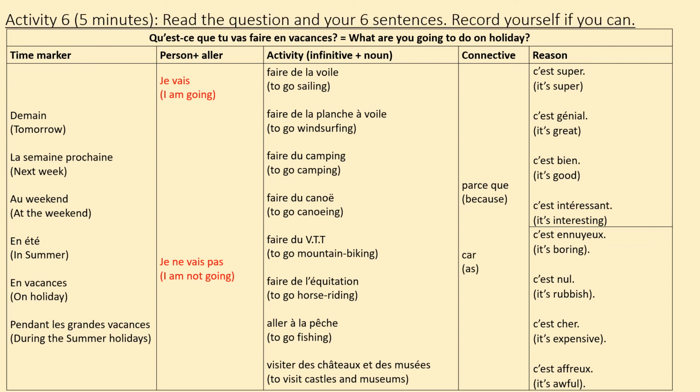Now I want you to practice your speaking. So I want you to record yourself if you can. That would be fantastic on your phone or a device that you could upload and send to me. I want you to read the question out. Qu'est-ce que tu vas faire en vacances? In French. And then answer, read your 6 sentences out as best you can. It would be great to hear your recordings as well. Okay, pause to do that now and press play when you've finished.